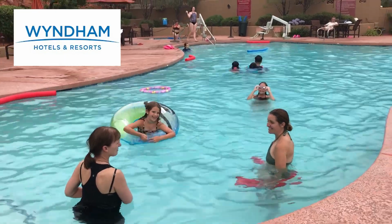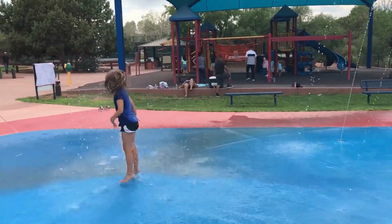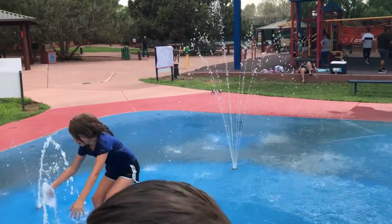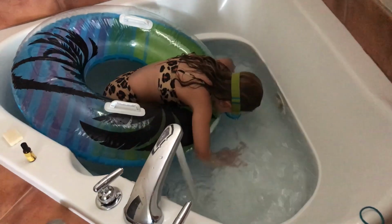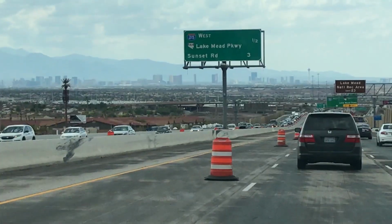Those kind friends invited us to stay with them at the Wyndham in Sedona, which was a very cool way to stay there. This is how Andy kept our youngest one occupied so I could get a workout in. Hey, you gotta do what you gotta do.